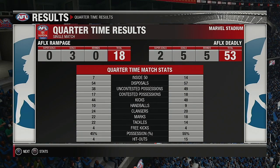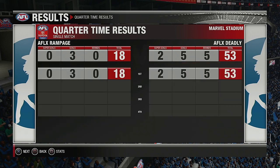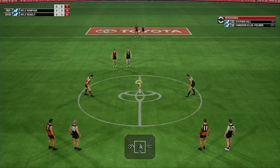Anything you can see, Gary? The visiting team have been extremely well organised at the stoppages, and it sees them being able to win the ball from the clearance. Much appreciated, Gaz. Players ready to start the second quarter.